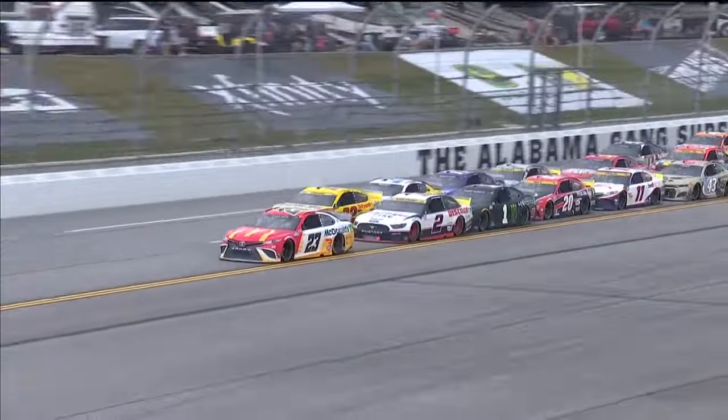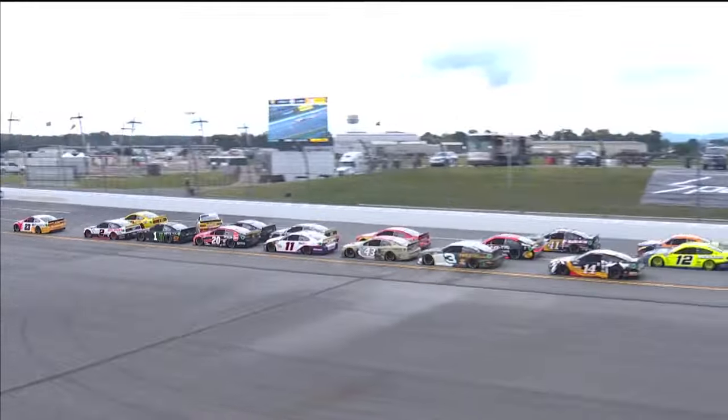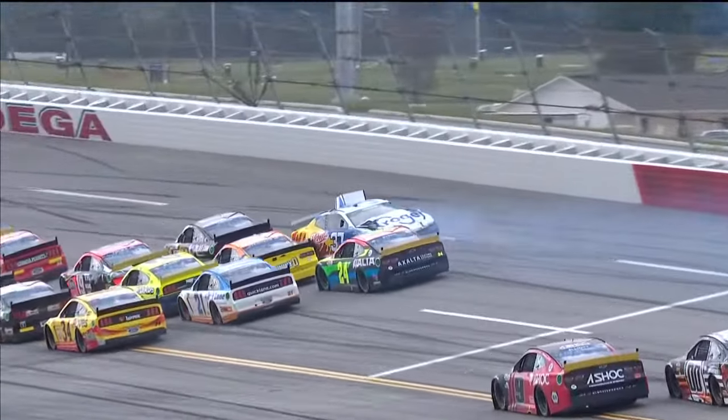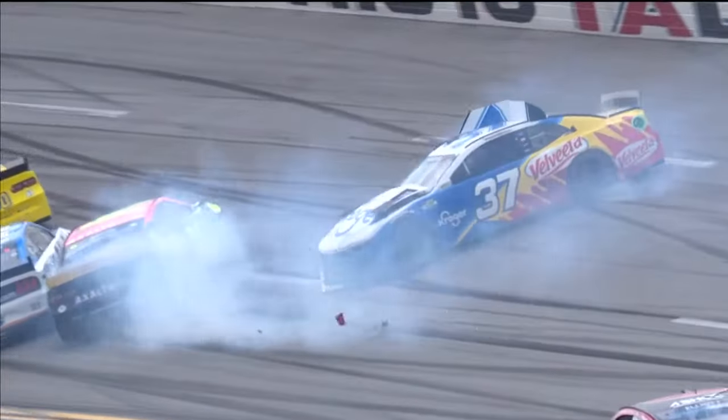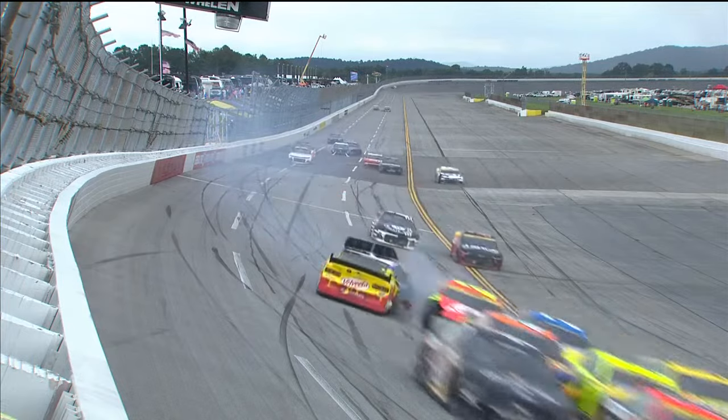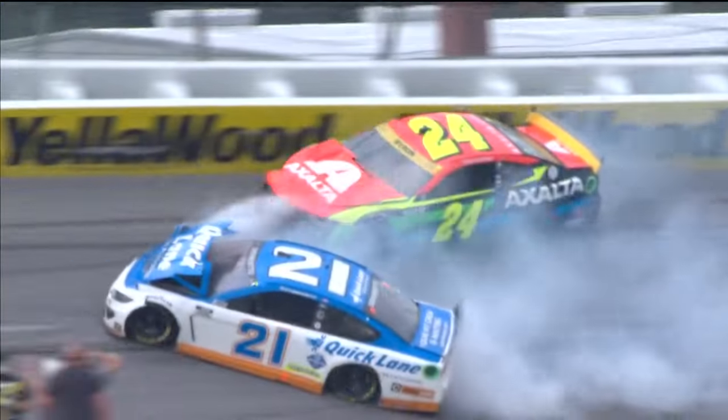Yeah, 21 to 24, nowhere to go at the back of the pack. Chase Elliott was back there as well. He sees it coming. He's able to get slowed down and go to the bottom of the racetrack. So much cleanup that's going to take place from what happened here. This stage is going to end under caution.